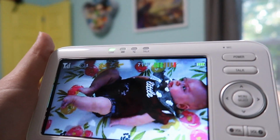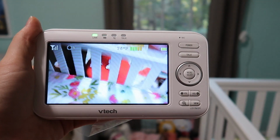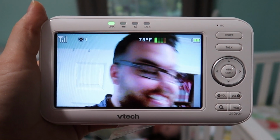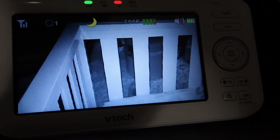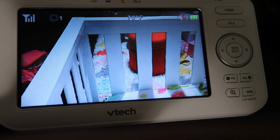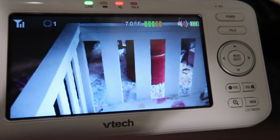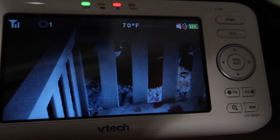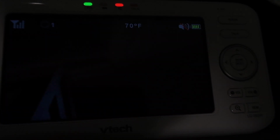Oh, that's really good. And zoom out. That's cool. 74 degrees. Good, so you can see the whole thing. He's going to show the night vision. Did it change? Yep. How cool is that? Night vision. Daytime. Night vision. That's actually really quick. That's like within a second.